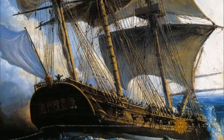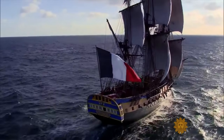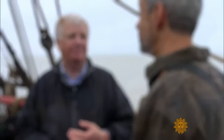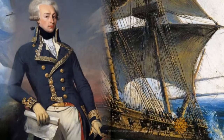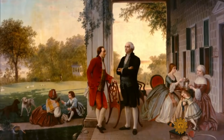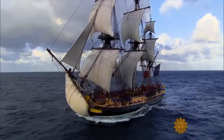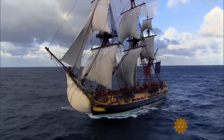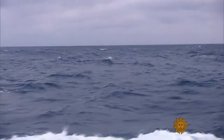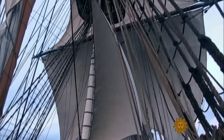The original was built for speed, and so, according to her crew, is the copy. You know, Lafayette said she sails like a bird, right? And it's true. Lafayette is the point of the story. The French aristocrat and great friend of George Washington's, the Marquis de Lafayette, was returning to the Revolutionary battle aboard Hermione on that 1780 voyage, and he was bringing good news. That French troops and more fighting ships were also coming to America to support the cause.